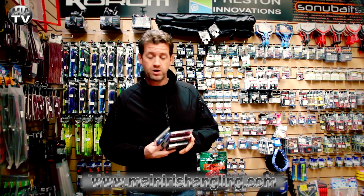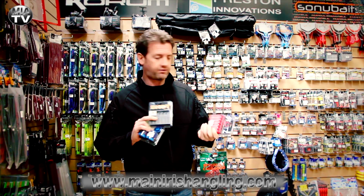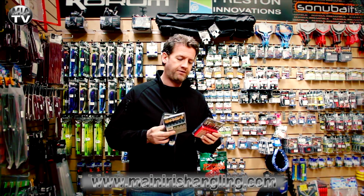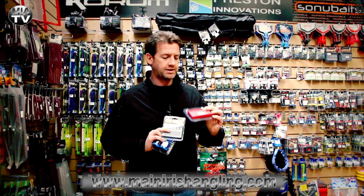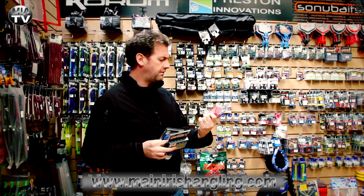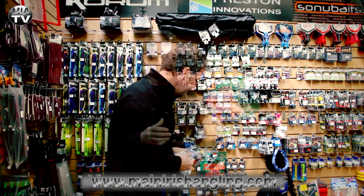Another thing they have in stock is the Stotts dispensers and the Shots dispensers from Preston Innovations. I've used these again for when I was fishing all the commercial waters. I use these a lot. They're brilliant little systems and very, very handy. They're retailing at around $9.42 a box and $9.81 for the Shots.